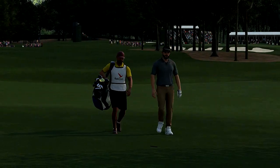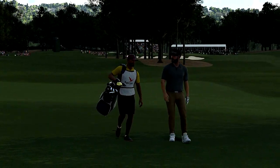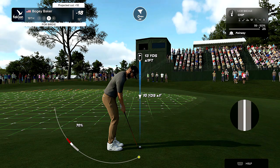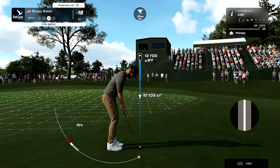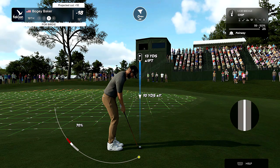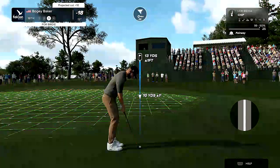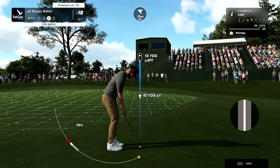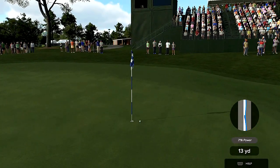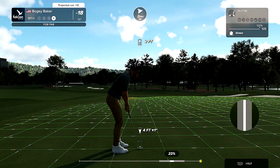That was a little bit of a misfire, I'd say. What a shame. Has hit a lot of greens today, just not on this occasion. And here we are with the third shot. Didn't that look good for a long time? Let's see if he can make this and keep the par on the card.